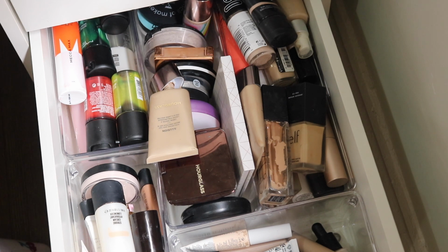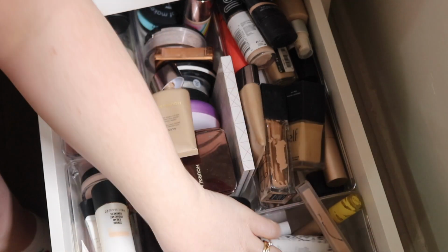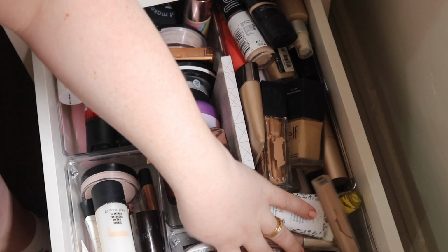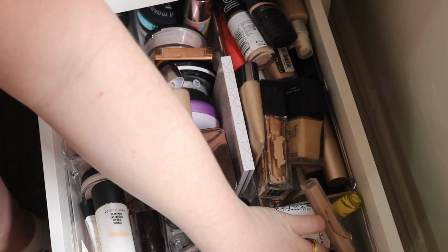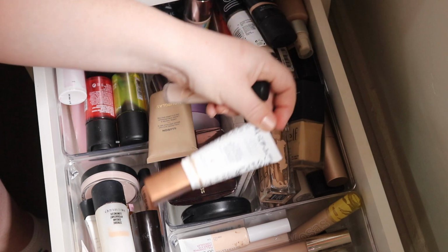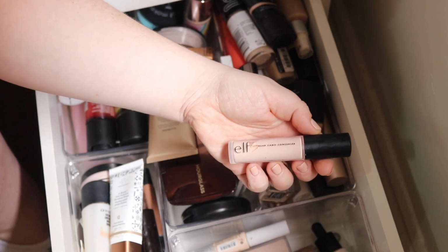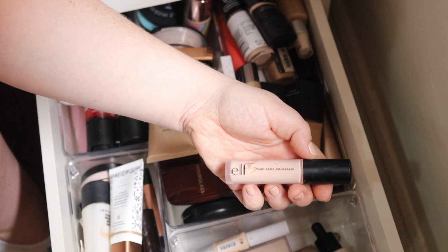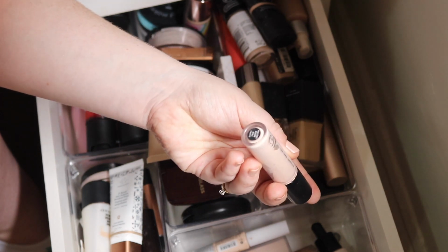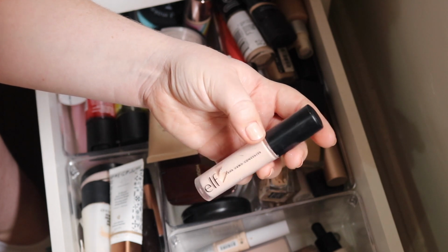Okay, let's go concealer. I might try my e.l.f. I haven't used that in a while. That shouldn't even be in there. It should be more there. Yeah, let's go my e.l.f. Camo Concealer. This is the original 16-hour wear one. And I have the shade Fair Beige. Very full coverage. You only need a tiny bit.